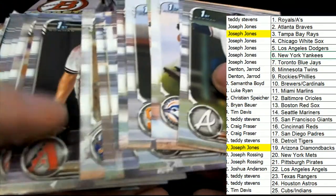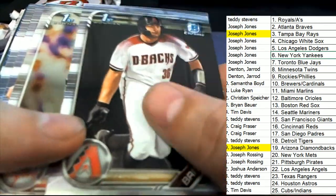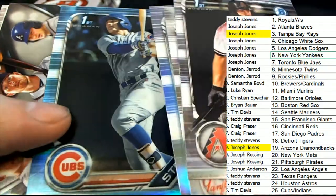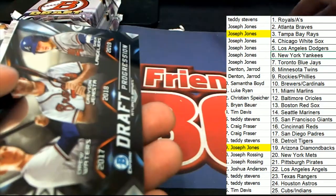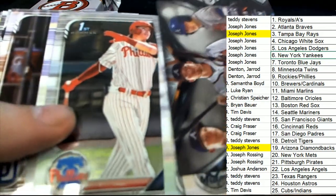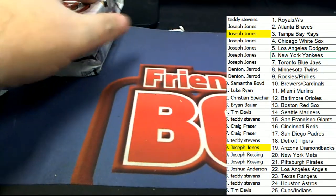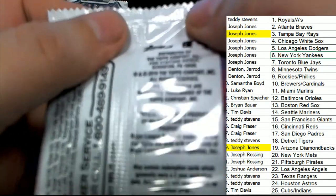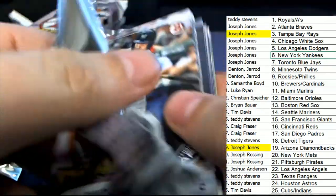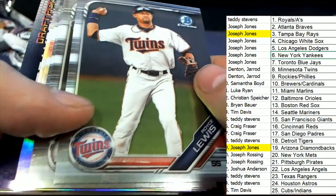Okay, Teddy. Hey, Daniel M. What's up, man? Good to see you. Daniel M. just arrived. He wants to do Gold Rush photos after this break. Gold Rush holiday photos.